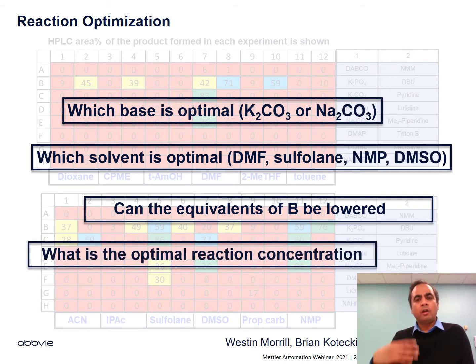And also, what is the optimal reaction concentration with regards to both the rate of the reaction as well as the impurity profile? So every process chemist has to go through these optimizations, but if you do one experiment at a time, then it will easily require more than a couple of weeks to do these many number of experiments, just given the number of parameters. We thought, can we do it in one night?